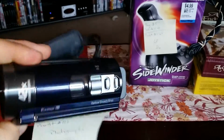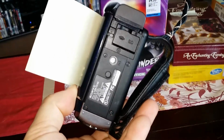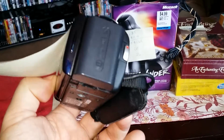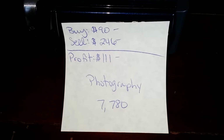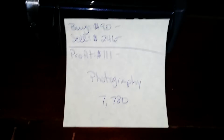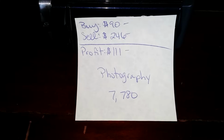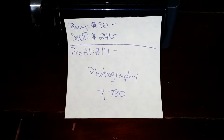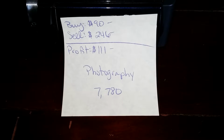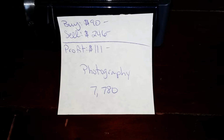I'm noticing that it's kind of dark in the video here, so I'm just going to show you in the light what this thing looks like. It's in beautiful condition. Got the little SD slot. It's got the battery on the back side. Just an excellent condition. I did pay $90 for it, and that was a little high. I normally don't like to pay that much money for really any kind of item. But I paid $90 for it. It's going to sell for $246 on FBA for a profit of $111. That's why I paid $90 for it, because I was clearing a bill. Anytime you can clear a bill, you're doing good.